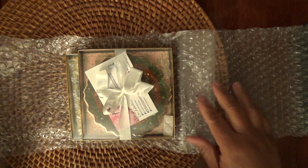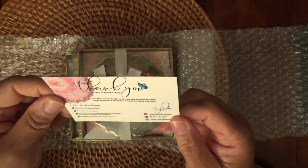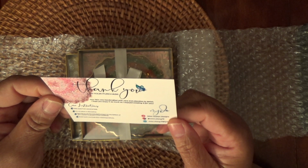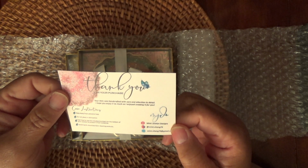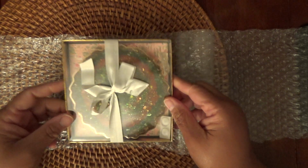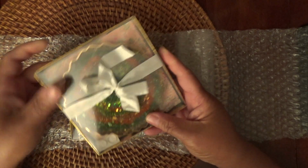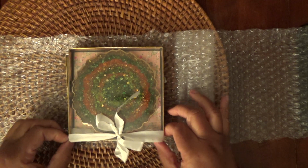So let's see what we have here. And she has her little card, and she says, thank you. She says, your item was handcrafted with care and attention to detail. I hope you enjoy it as much as I enjoyed creating it for you. Super, super sweet. And it's Mimi Jocelyn Designs. And look how she wrapped them up. Oh my goodness, this is adorable. I almost don't want to open it like a present.